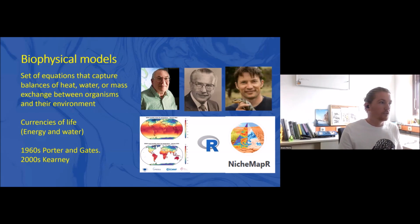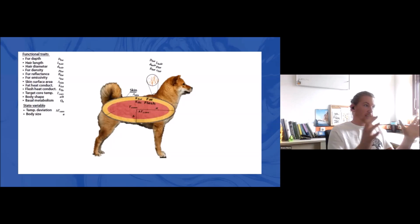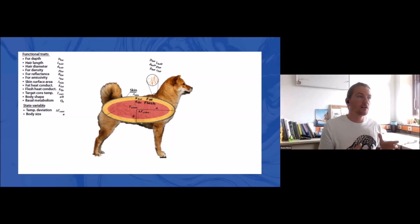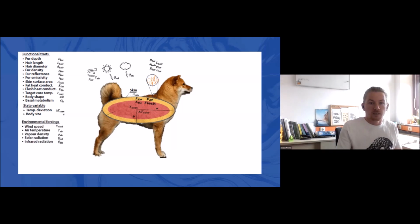But let's go through a basic explanation. Take this dog, and this dog has various traits. It has a certain body size, a certain basal metabolism, a certain shape, and its fur properties are particular to that species, or in this case, maybe breed of dog. You can imagine a poodle would have different fur depths, different fur lengths, a different size, whatever. And then you can say its environment also has different parameters. So the environment has a certain air temperature, a certain wind speed, a certain amount of solar radiation, etc.